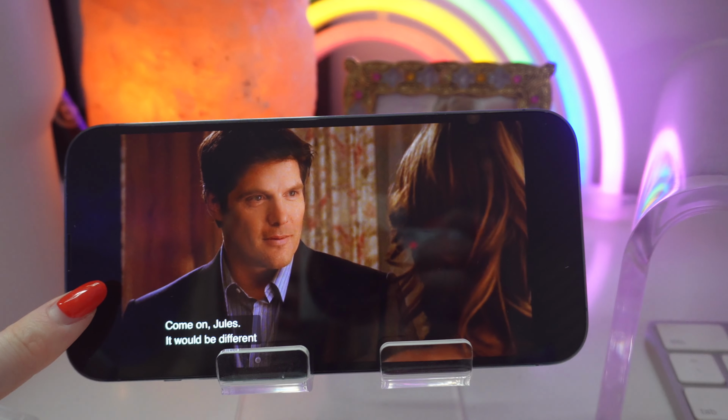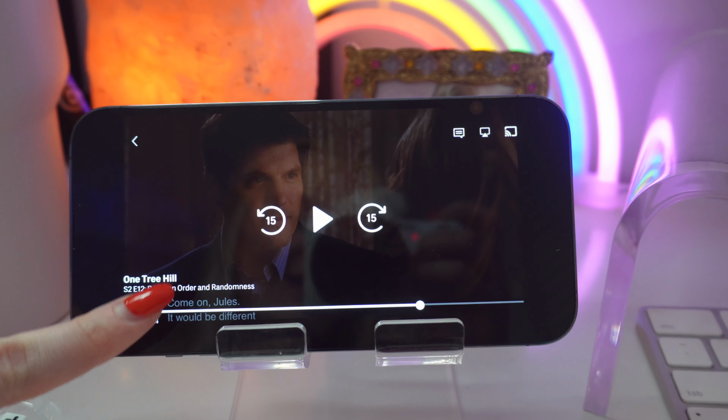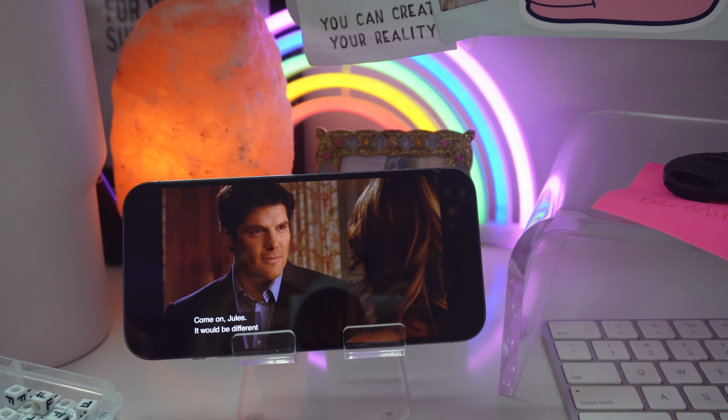We're gonna get started making the two word bracelets and then I have a smiley face gold bracelet to make as well. Of course, you guys know I'm currently watching One Tree Hill. I am on season 2, episode 12. So I'm gonna have this on and I need to get my headphones.